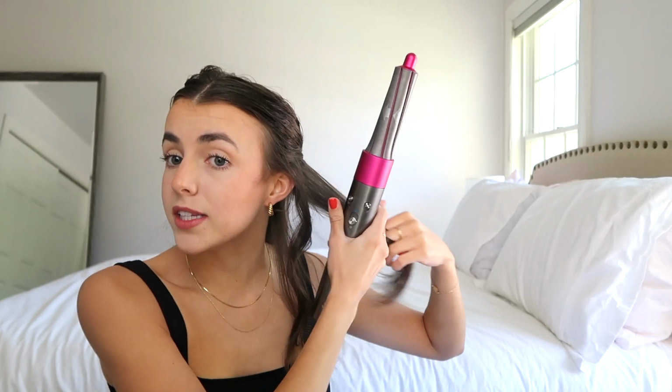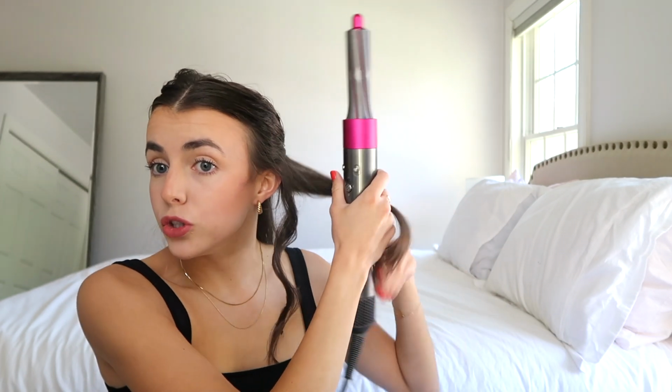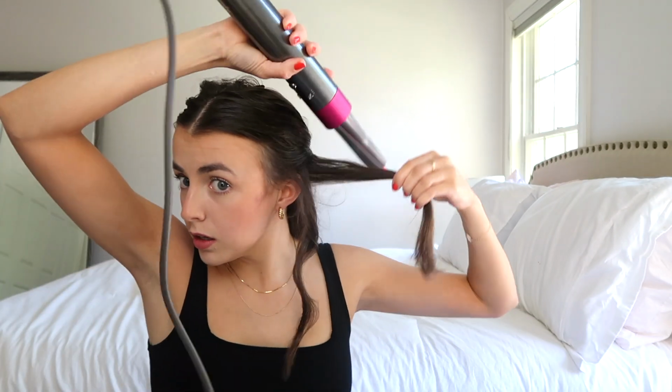This thing is actually insane. It has intelligent heat technology, so it does not get your hair too hot, and it knows when it's overheating your hair. So even if you put it at the highest setting, if that's too hot, the wand itself will cool down so it doesn't burn your hair. This is a great alternative to a curling wand because it doesn't fry your hair. And I feel like a little scientist when I use this because I know it's adjusting as I'm using it.